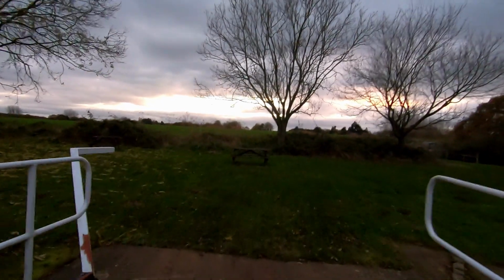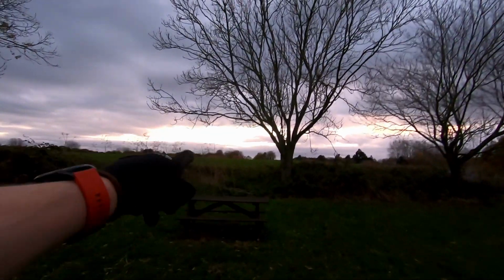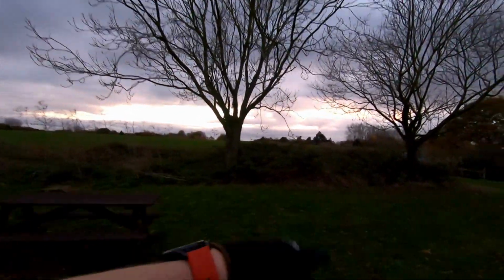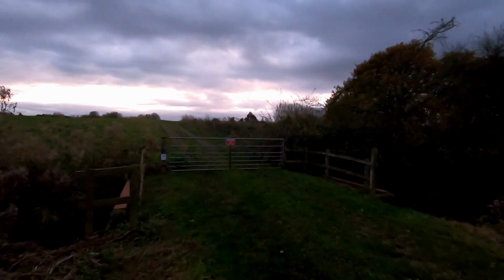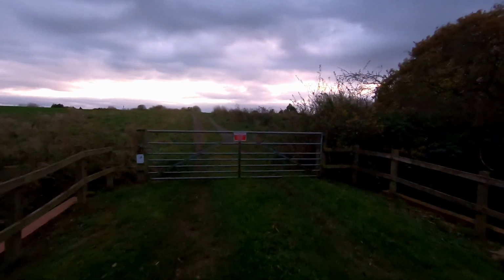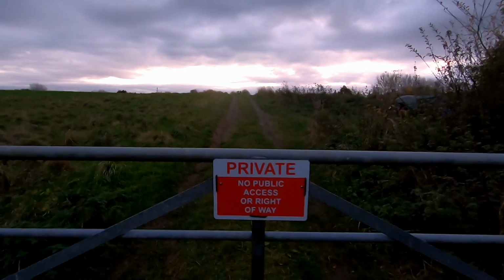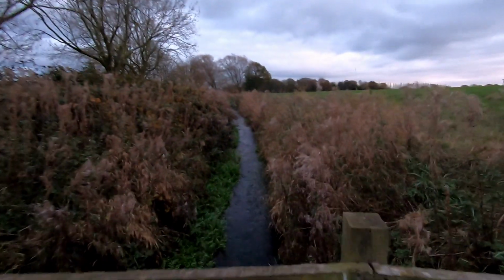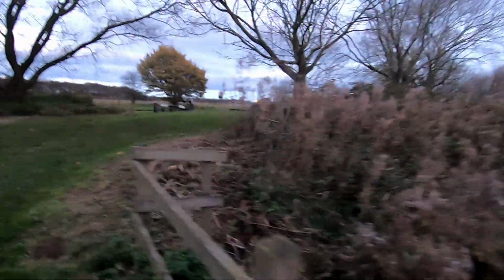Picnic benches, a little bit of shelter. There is a farmhouse or something over there, but if I'm pitched in here somewhere, no one will know. There's a fence there. What does that say? Private. No public access or right of way. There's a little drain there, a land drain.